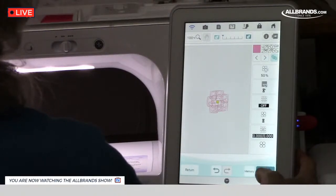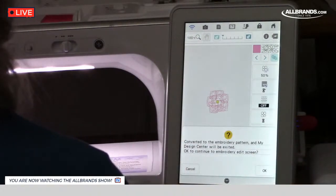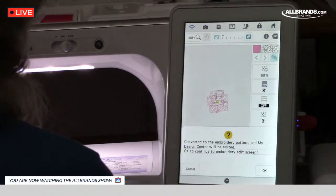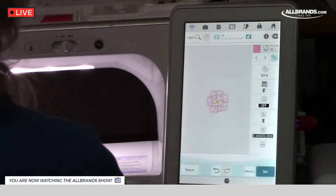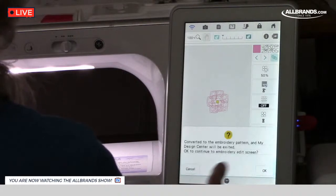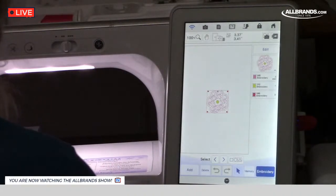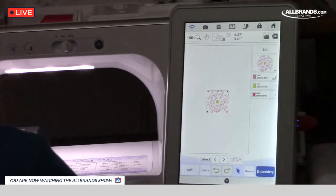I'm going to touch set. Now it's warning me. This is going to be converted to embroidery and my design center is going to be exited. Do you want to continue to the next screen? It's OK for me because I've saved this on a previous time. If you haven't, then just touch cancel and memory and save it so that you know that you have it. Now this time you can go forward and feel safe. Now it's in the embroidery mode and there's my colors and it's all ready to stitch.